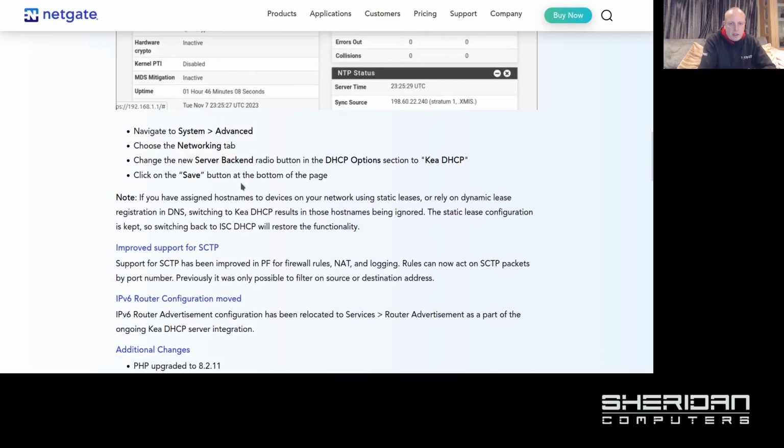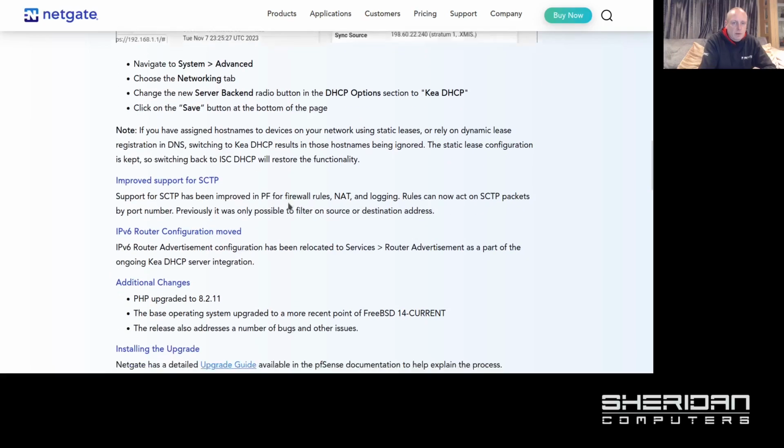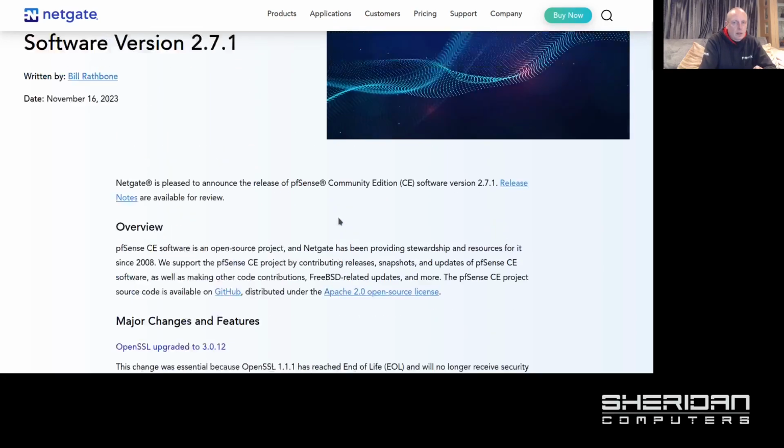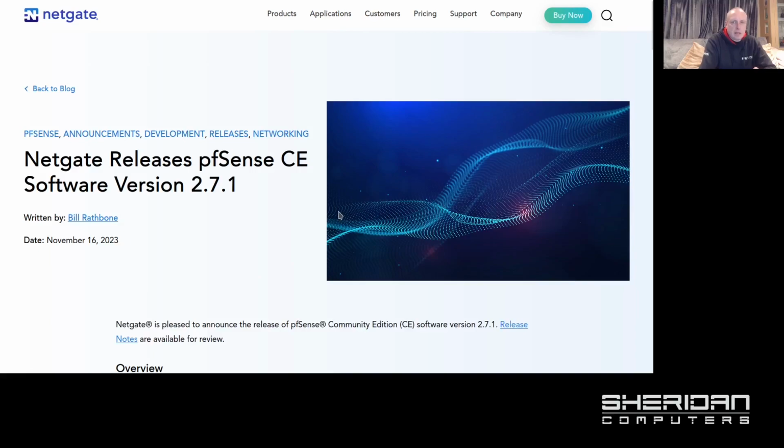It's easy enough to change over if you want, but there are a couple of issues with it, so we need to look at them before moving over. The other major change is PHP upgraded to 8.2.11, and the operating system has been upgraded as well. So let's take a look at OpenVPN and exactly what might break.